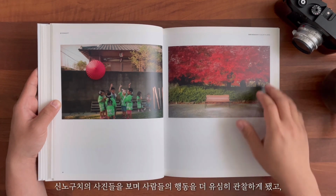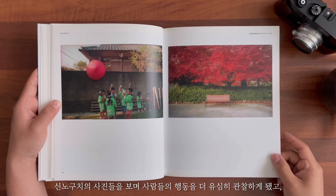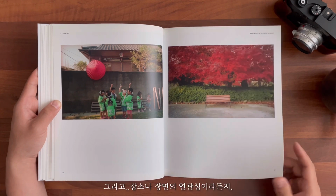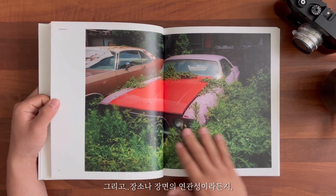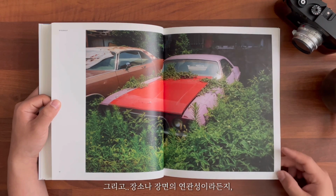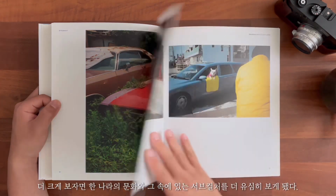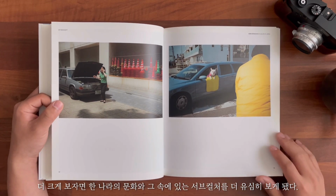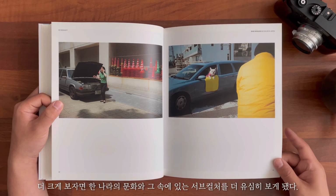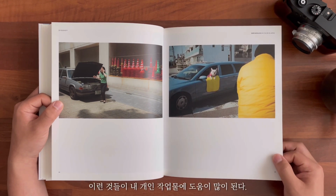I have learned to observe people's gestures and body language more by looking at Shin Noguchi's photographs. Also, I learned to see the relationship between the environment and the scenes. And moreover, I learned to take a closer look at the country's culture and the subculture, embedded into my work.